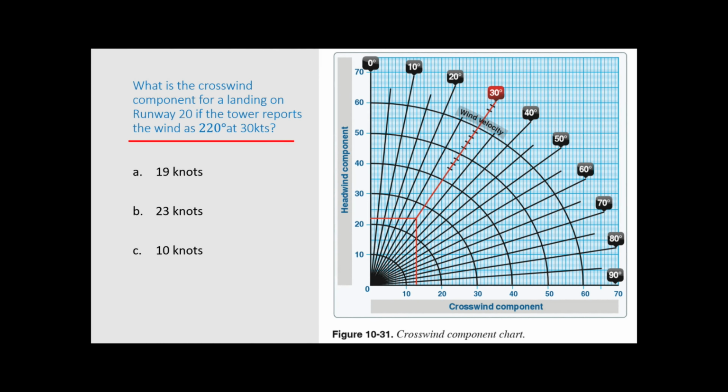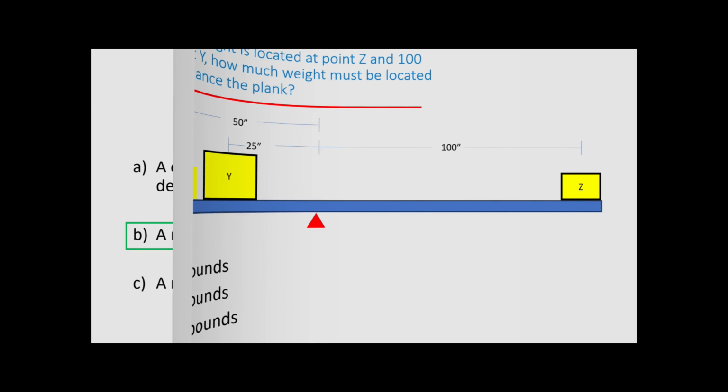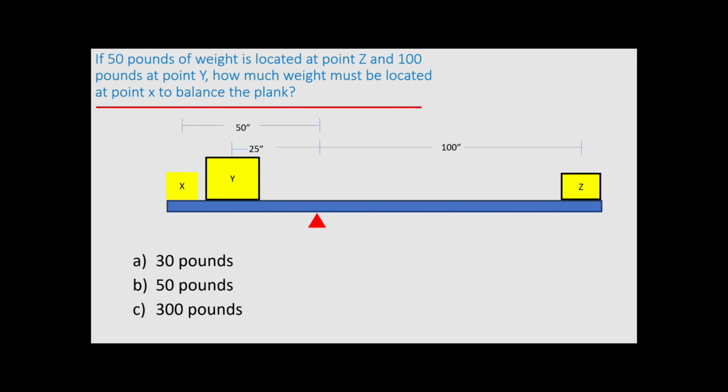What is the crosswind component for a landing on runway 20 if the tower reports the wind as 220 at 30 knots? That's 10 knots. The suffix nimbus used in naming clouds means what? A rain cloud. If 50 pounds of weight is located at point Z and 100 pounds at point Y, how much weight must be located at point X to balance the plank? 50 pounds.